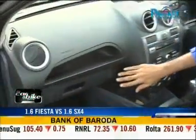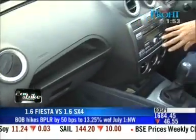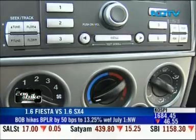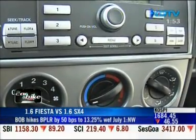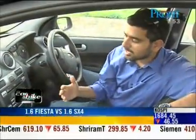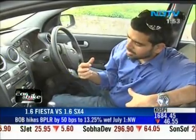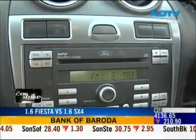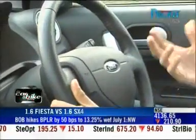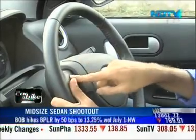Let's compare the equipment now. This is a different sort of dash, but it gives you a little bit more knee room over here. As far as the music system and controls for the AC are concerned, this is not a climate control system. It's a basic air conditioner, so that's a bit of a downer compared to the SX4. But it's got the inbuilt CD system just like that car, and this has been upgraded in the Fiesta. Now it looks nicer, fits better, and also sounds better. So that's nice. The steering wheel, familiar Ford territory, the 3-spoke, looks sporty and nice, but there are no steering controls here. So that's again a bit of a minus point.